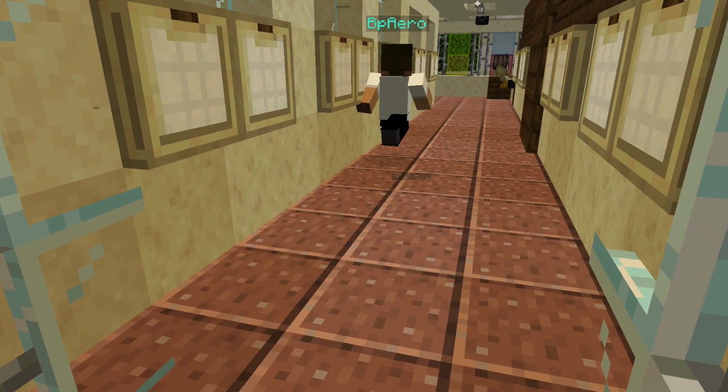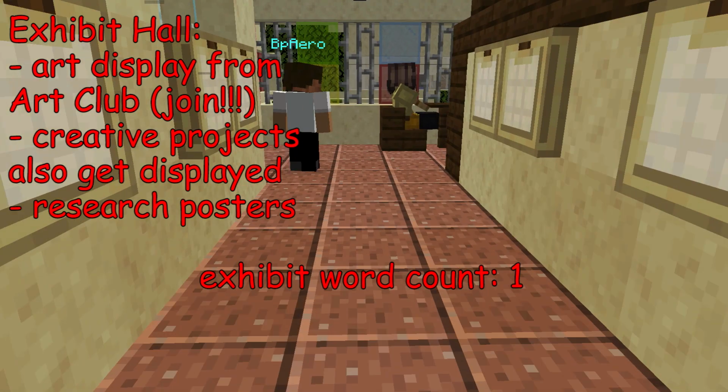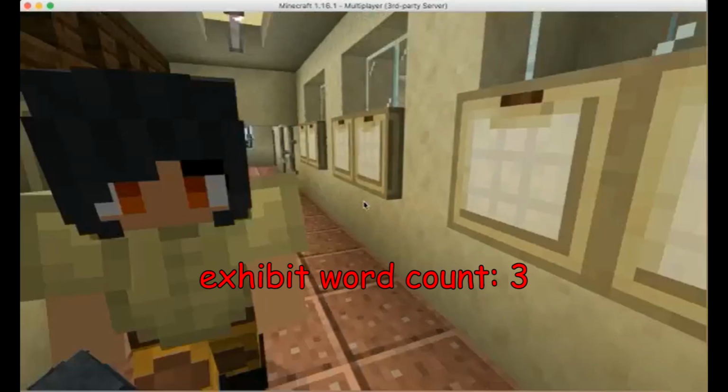And this is the hallway where they put a ton of exhibits. This is where they put up exhibits and stuff.